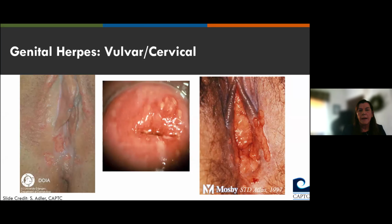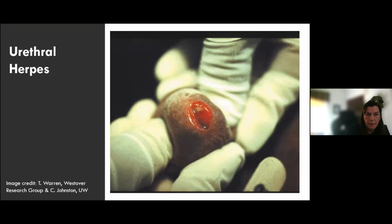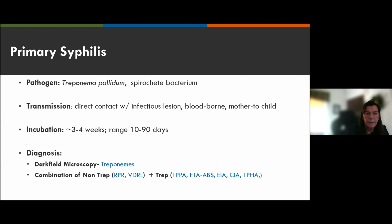And here are some examples of lesions that have coalesced a little bit, and they look a little bit larger in size with fewer overall lesions. And you can see images of vesicles, pustules, and then some scabbing on the left here. And always remember that individuals can get herpes in the urethra, so looking in the urethral area, as well as rectally, individuals can have rectal herpes. So always remembering to look for those. All right, so that's herpes. Again, classic herpes, multiple painful ulcerations.